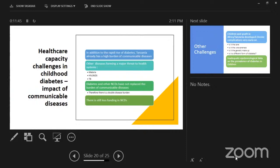Despite the fact that our health system is improving, we still have communicable diseases like HIV and TB, and non-communicable diseases have not replaced them. As a result, we have a double burden. Communicable diseases are often a one-time thing, so people take care of that and see the results quickly, compared to non-communicable diseases, which need long-term follow-up, and our system was designed to take care of acute conditions rather than chronic conditions.